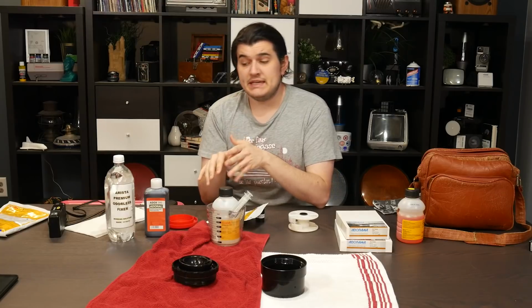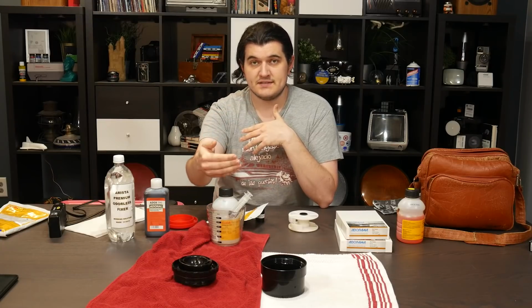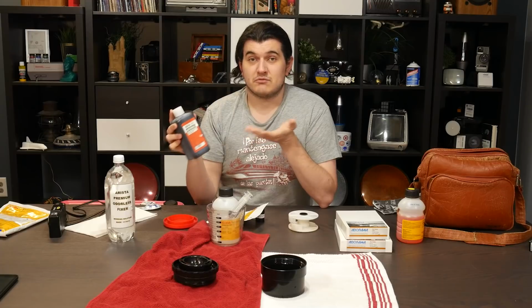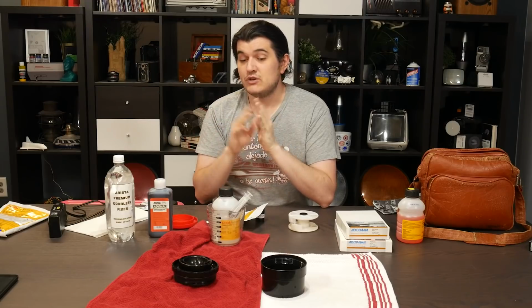With stand development, it's almost magic. It doesn't matter what film you've shot on, what speed the film is, if you want to push the film, so if you've underexposed the film but you want to process it to a faster speed, stand development is like magic, really, because it just works. Doesn't matter the film, doesn't matter speed, like I said, and you can also mix them.